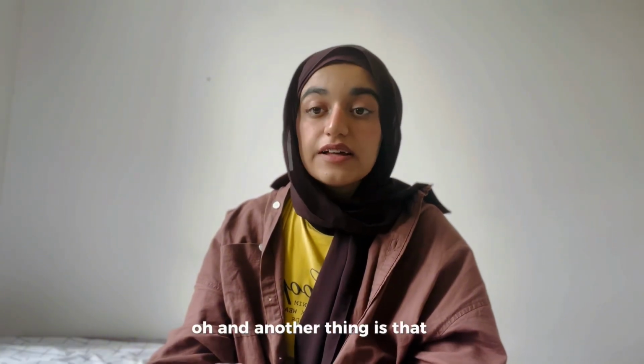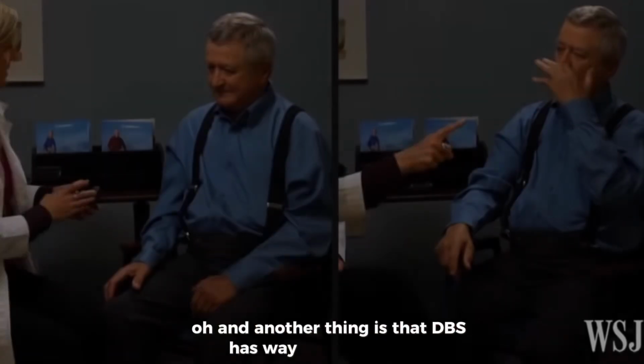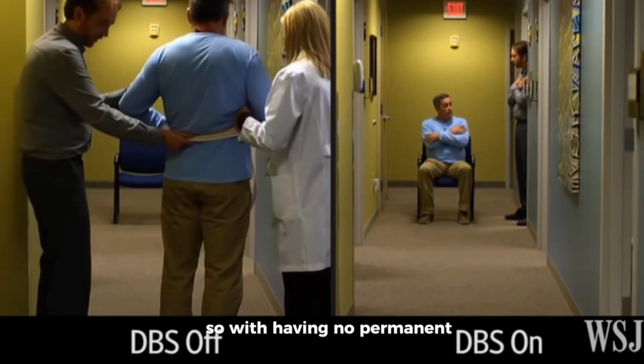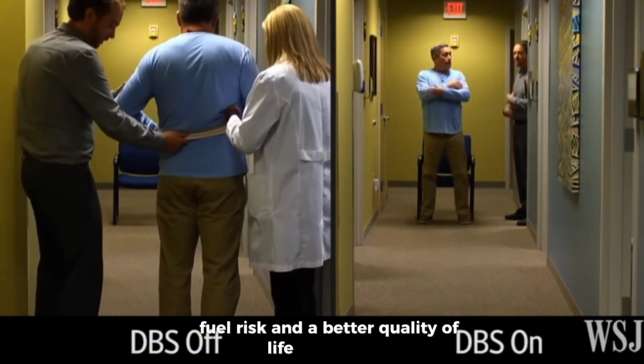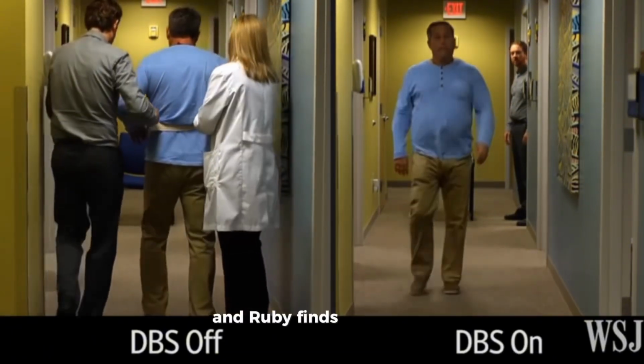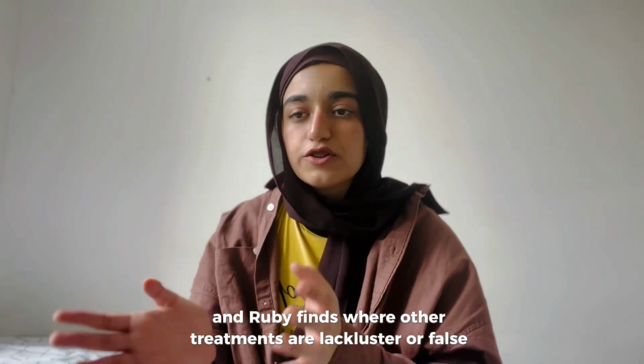And another thing, DBS has way fewer side effects compared to meds or surgeries. So, with no permanent damage, fewer risks, and a better quality of life for patients, basically DBS offers hope and redefines where other treatments are lackluster or fall short.